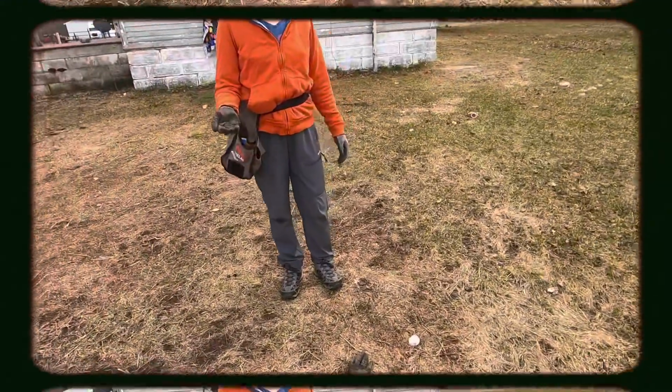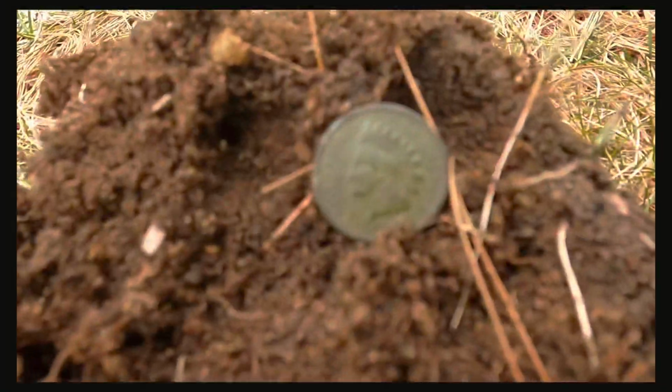Her first bucket lister of the year. Can't quite make out a date yet, but 100% that's the wreath on the back.